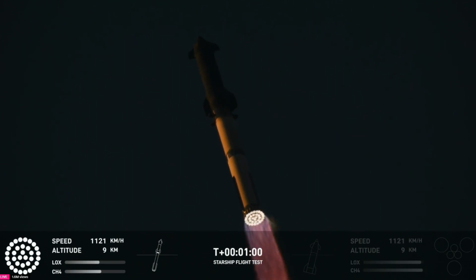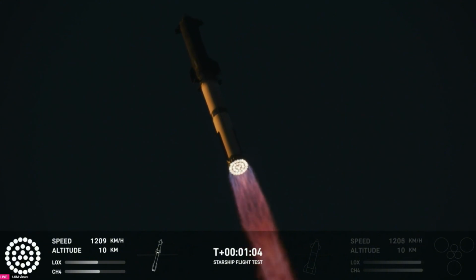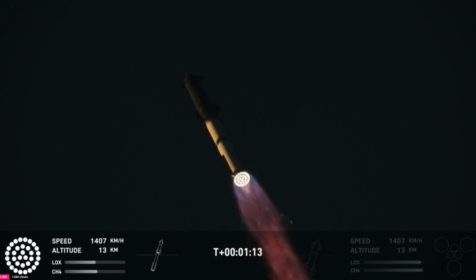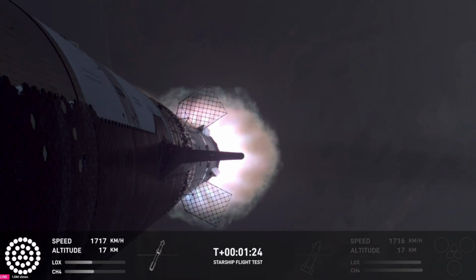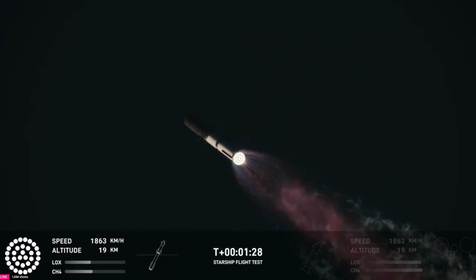Max Q. Now passing through the maximum aerodynamic pressure, the most stress the vehicle's going to see on the way uphill. All right, our next major milestone coming up is going to be hot staging. We're going to see the engines ignite on ship to push it away from the booster.